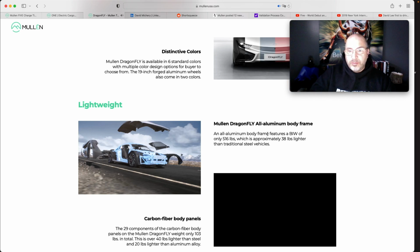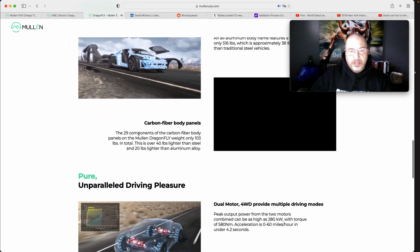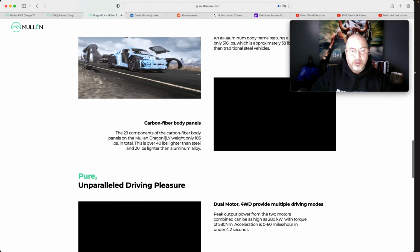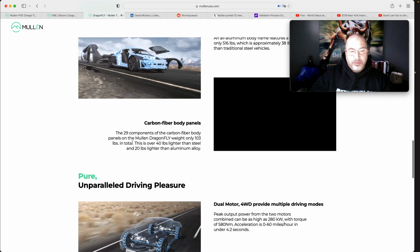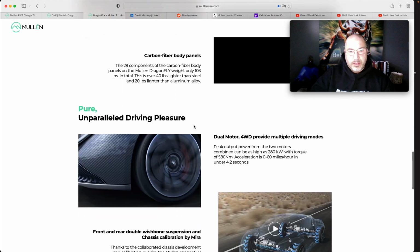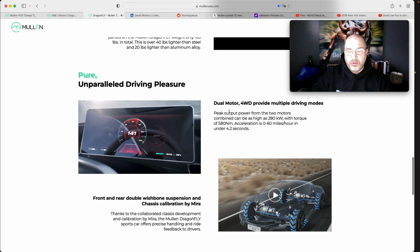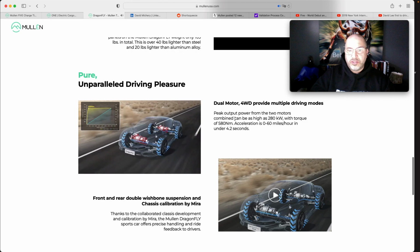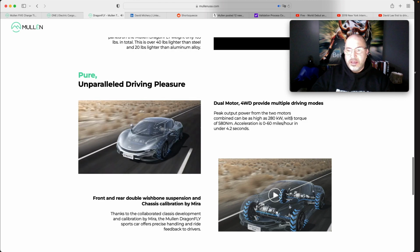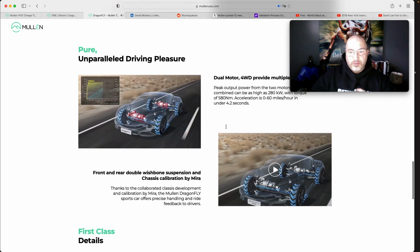Anyways, an all aluminum body frame features a BIW of only 516 pounds, which is approximately 38 pounds lighter than traditional steel vehicles. Carbon fiber body panels. The 29 components of the carbon fiber body panels on the MULN Dragonfly weigh only 103 pounds in total. This is 40 pounds lighter than the steel and 20 pounds lighter than aluminum alloy. Unparalleled driving pressure. Dual motor 4-wheel drive, providing multiple driving modes. Peak output power from 2 motors combined can be as high as 280 kilowatts with torque of 580. Acceleration of 0 to 60 in 4.2 seconds.